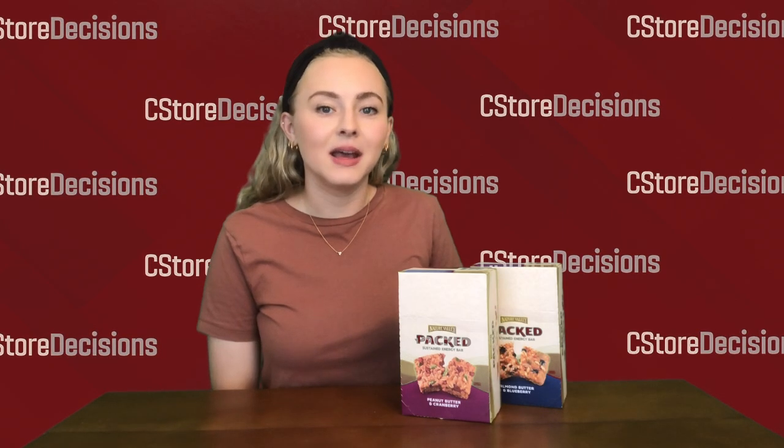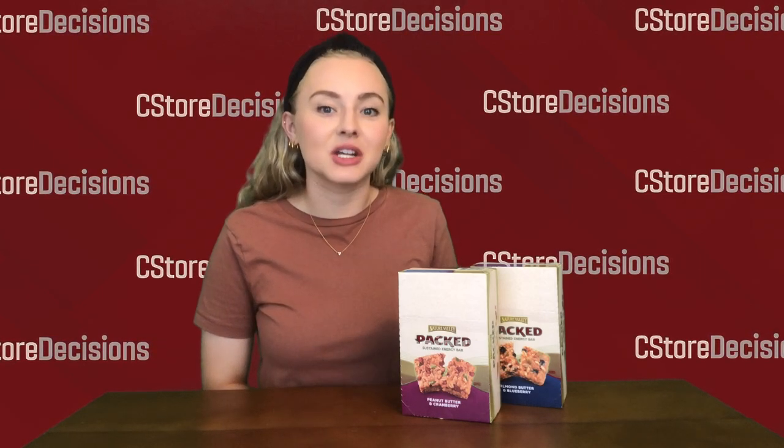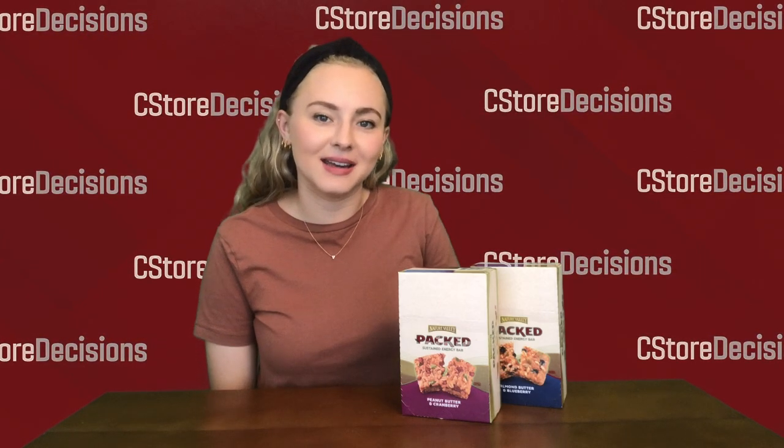The 1.7 ounce bars come in 2 varieties, peanut butter and cranberry and almond butter and blueberry. They come 12 units per carton with a suggested retail price of $2.29.